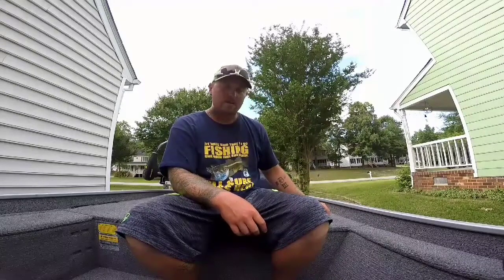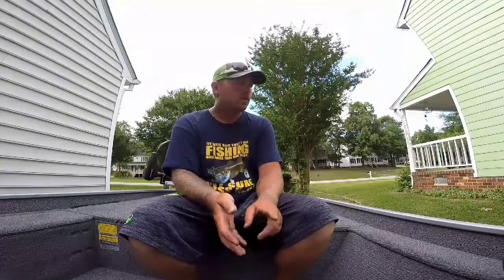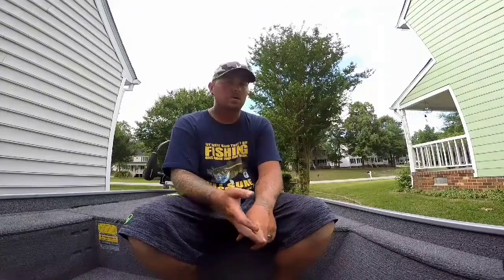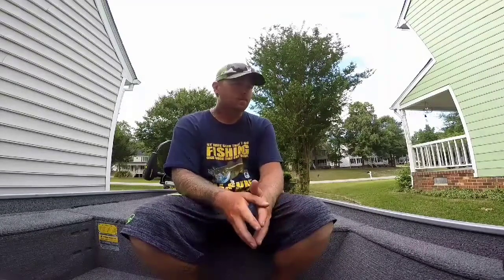I tried cranking, didn't get bit on nothing. Tried using a jig, didn't get nothing. After I caught a few, it just seemed more of a pattern thing. They were sitting on wood with wind blowing real hard. That's where I got most of my bites from. So when the bite is tough, just do your best to go somewhere that you know there are fish, and try and duplicate that pattern.